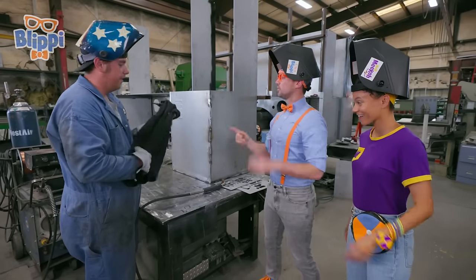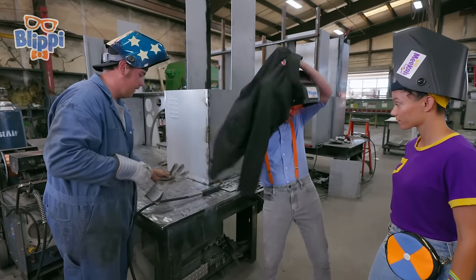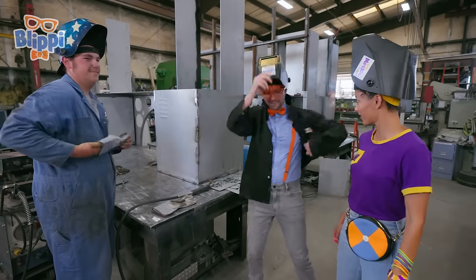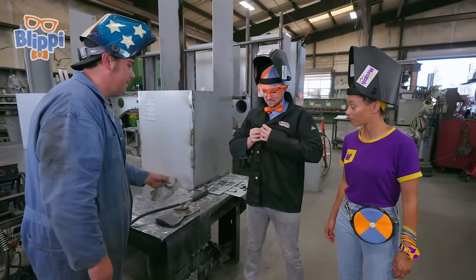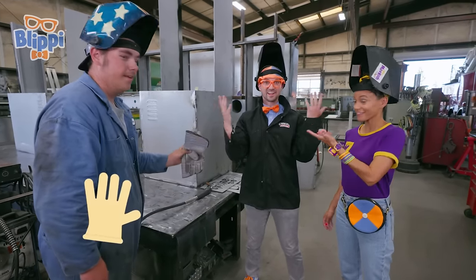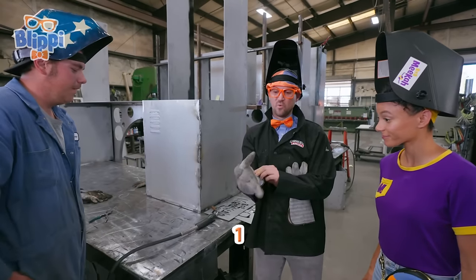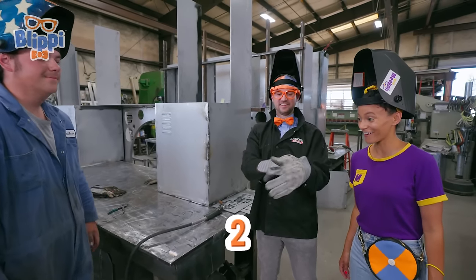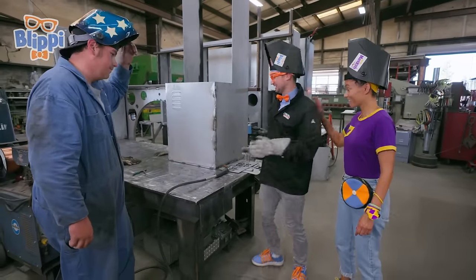Here is a jacket for you to protect you from the sparks. Oh, cool. Yeah, safety jacket. Nice. How do I look? Oh, nice, it fits well. Okay, I should probably button this up, right? All right, yep. So you have your jacket, your helmet, and what else does Blippi need? Gloves. Okay, go like this. Here's one glove, and my second glove. Two gloves. All right. Okay, well, I'm ready. Good luck, Blippi. Thank you.